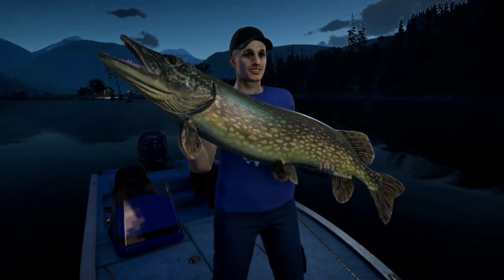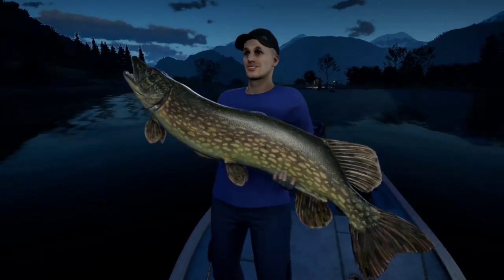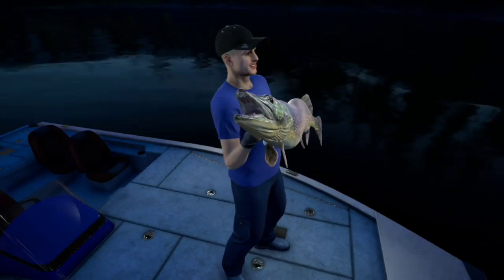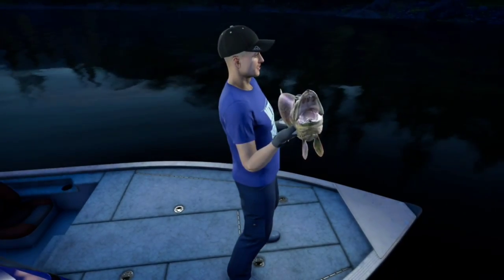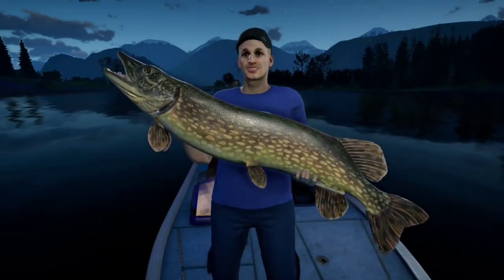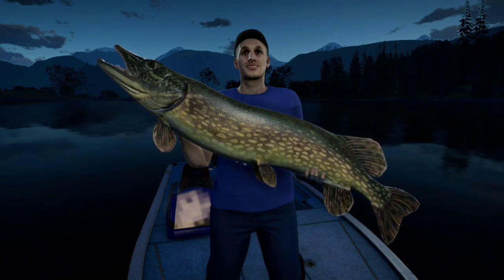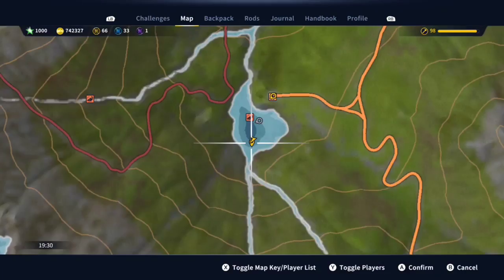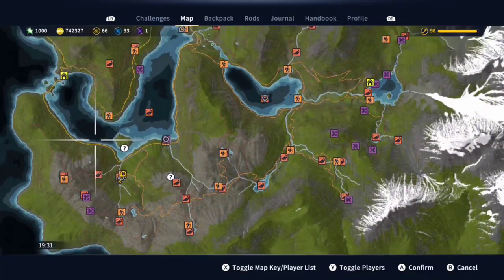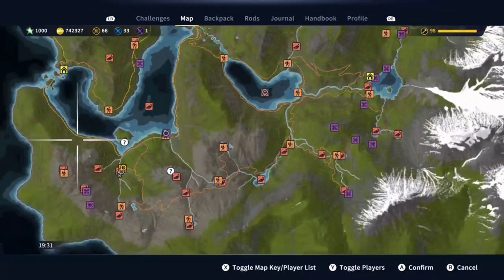You want to pull your boat up to this little canal right here in front of me. You can see on the map where I'm sitting. You just pull up right where I'm sitting on the map. Right here. Right there is where you guys need to sit. Here's the main outpost. Here's Magic Pond.